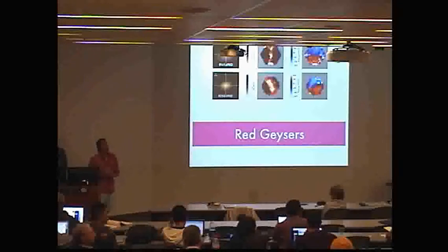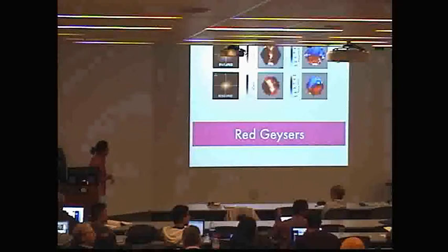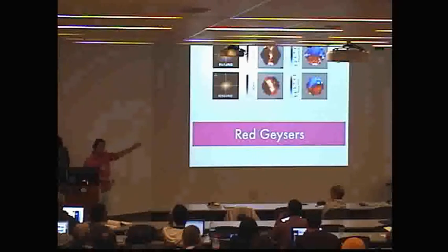What distinguishes the red geysers from all the other quiescent galaxies? Why are they red geysers? It seems like you're talking about what happens to almost every galaxy. Well, observationally, what distinguished them was this H-alpha equivalent width pattern.